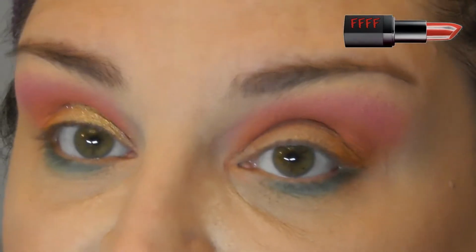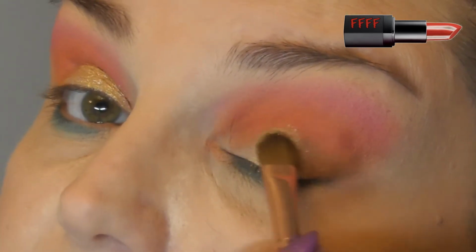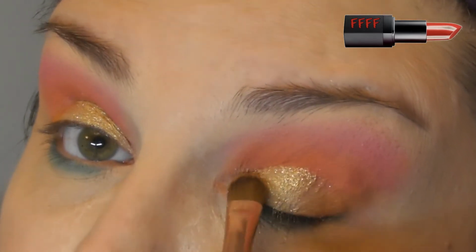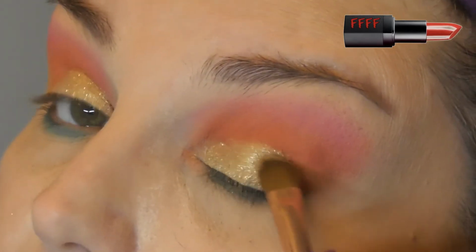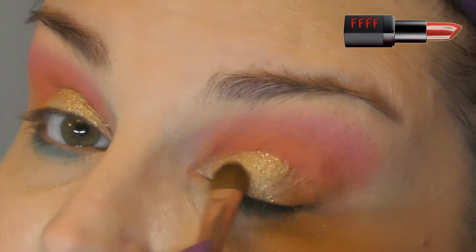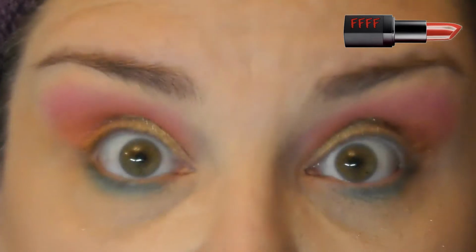There, how summery does that look? And we're not finished yet, folks. We'll do the same thing, pack some colour onto this eye. Doesn't that make you think of sandy beaches? Oh, wouldn't you love to be on a sandy beach right now? I know I would.